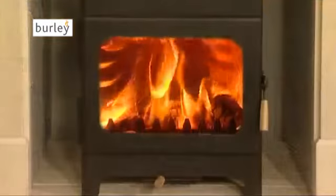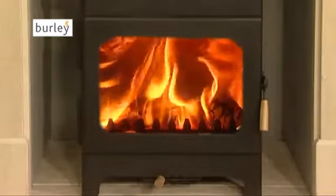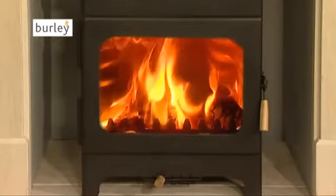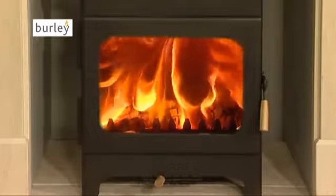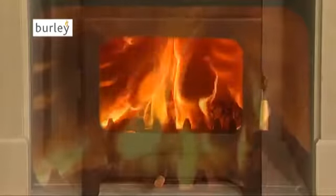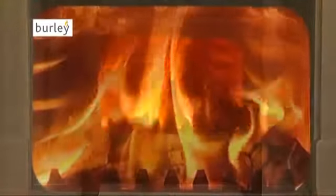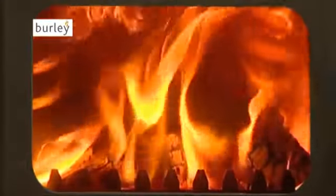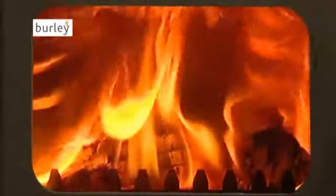In the top of the stove, a stainless steel mesh combusts soot on contact, creating heat and helping to keep your chimney cleaner. The mesmerizing flame picture seen through the large glass door will keep you entranced for hours, and the infrared heat that radiates through will keep you and your family cozy, even on the harshest winter day.